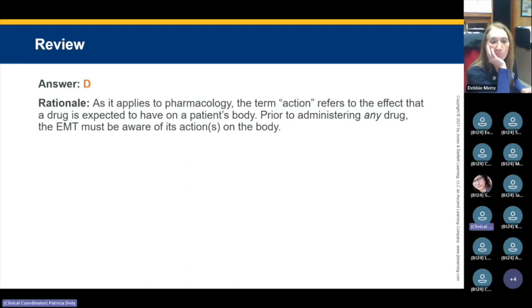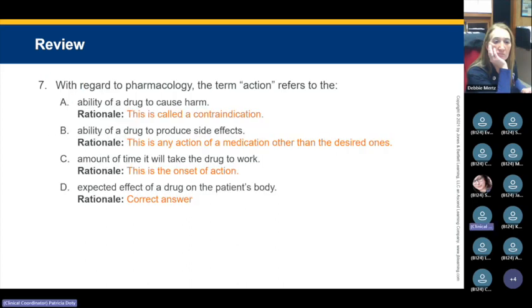Prior to administering any drug, the EMT must be aware of its actions on the body. You could be 500 pounds or 50 pounds. The dosage will change, but the action will not. Okay, so I don't want you to be confused on what action means or why. But let's go through our rationale real quick.